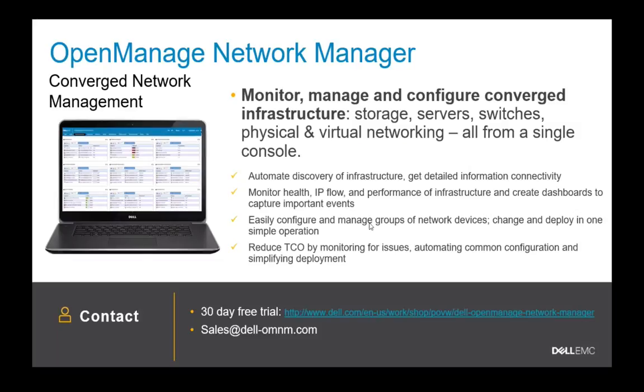And then the sales@DellOMNM.com email address you see there is an email that you can send any pre-sales questions to, and it will get answered within the hour, if not by the end of the day. Please feel free, as pre-sales issues come up, whether it's technical or anything to do with how to sell the product, what to sell, or features, to send those emails over to sales@dell-omnm.com.